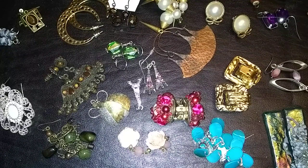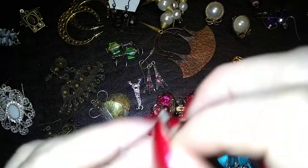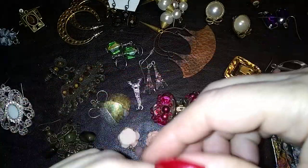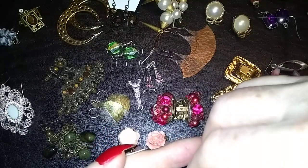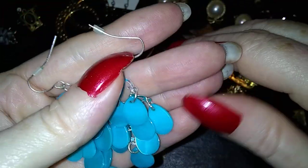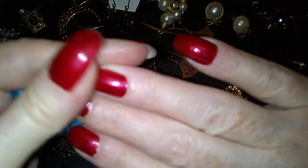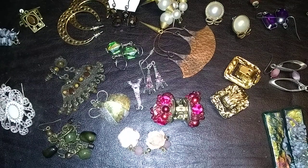Put that over there. Here's a pretty little pair of blue fish scaly looking ones. And I have not scrubbed my hands today yet. These are pretty. I like these kind. Fish scaly looking ones. They're made of mother of pearl. Is that mother of pearl? Either mother of pearl dyed or shell dyed, something. They're pretty. And of course they're not marked.